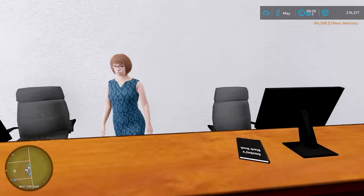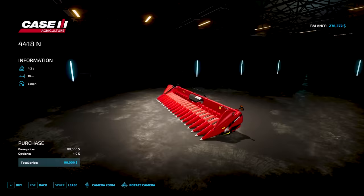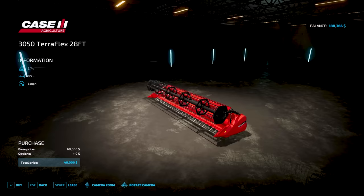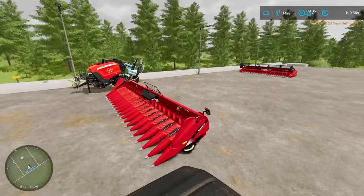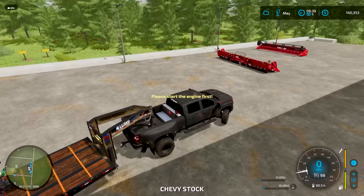And just for money's sakes, so we know what we're at, let's look at these headers. We could go with this 19 row corn header. Yes, let's do it. And then to not go too outrageous with the bean header, we'll try this 28 foot one. Yeah, all right, $140,000 left. And yeah, that's gonna be massive for the cornfield. This will be good too. We'll leave the headers here until we need them.